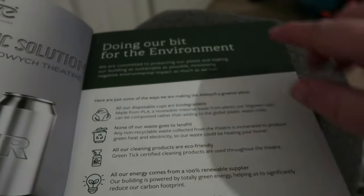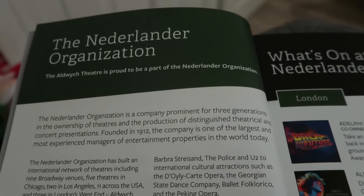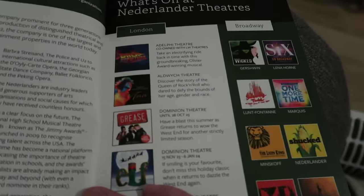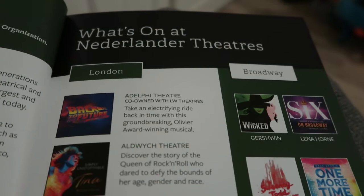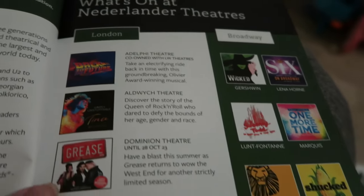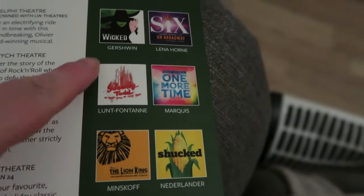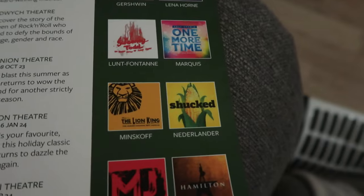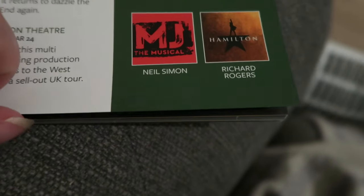Then we have this, Doing Our Bit for the Environment. That has a bit on the Nederlander organisation, which are the people who own the theatre. And then it's got some information on shows that are on at the Nederlander theatres. So it looks like they own the Adelphi Theatre, the Dominion Theatre. Yeah, and those are the theatres that they seem to own. And then these are the ones that they own on Broadway. So the Gershwin, Lena Horne, Lunt-Fontanne, Marquis, Minskoff, Nederlander, Neil Simon and Richard Rodgers theatres.